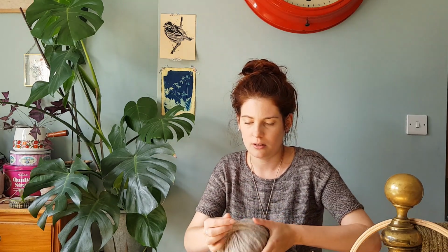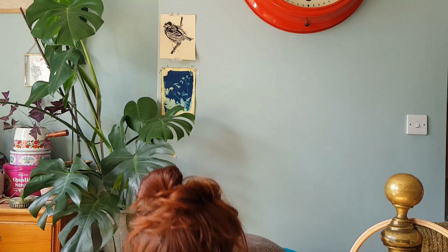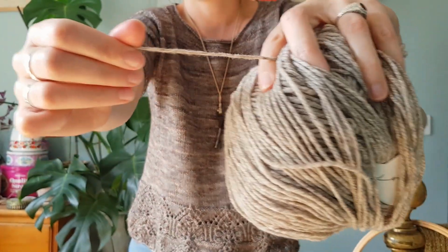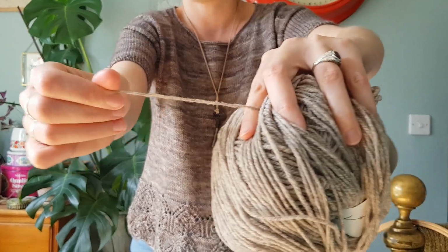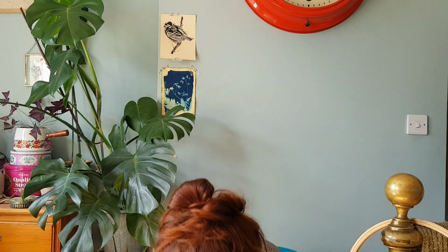Gilliatt is really springy if you've not used it before. It's got a lot of stretch and bounce to it. I don't know what will happen if I bring this up close. Apologies if this is really blurry. Look at all that stretch. So I think it'll be perfect for colourwork, and I'm really excited to cast that on. I think it will feel really lovely. And that's my next big project.